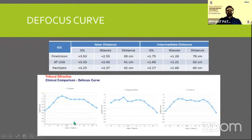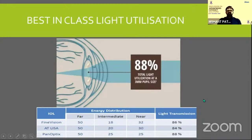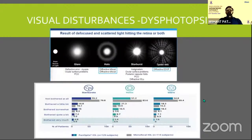So again, highlighting the defocus curve, if you compare with the other trifocals, there are no peaks and troughs. It is a very nice plateau which is maintained right from the distance to the intermediate to the near vision, which is wonderful, and that is what we wanted. This is something again unique. 88% of the total incident light at 3 millimeter pupil size is utilized. Now we talked about 20% light being wasted in case of a traditional bifocal. It has come down by about 7 to 8%. And essentially, this is what is contributing to less than what we expected about the visual disturbances or dysphotopsia.